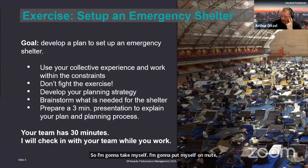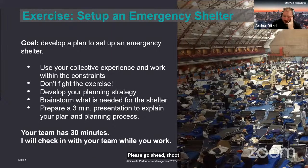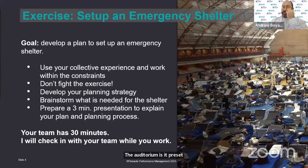Before you put yourself on mute, I've got a couple questions. Please go ahead. I'm looking at the schematics of your school. I assume we have full run of the school. The school's not going to be in session, so we'll be able to shelter in classrooms. That's correct. The auditorium, is it preset with chairs or is it an open space? It's preset with chairs. The chairs are fixed. Good question. All the other rooms, I assume they're classrooms, except for the office, which, just imagine it's a regular school administrative office.